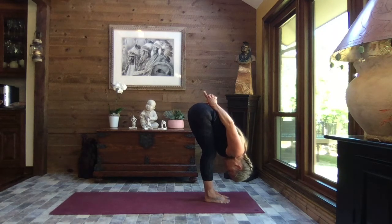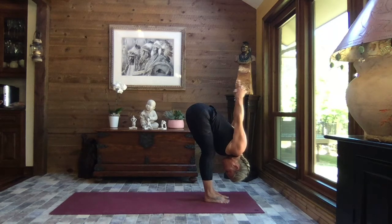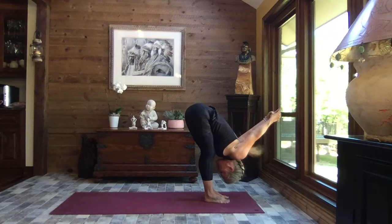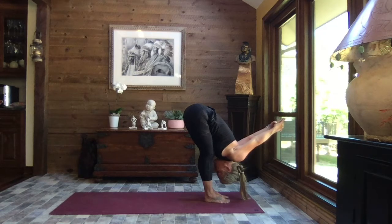Now we can keep those hands resting on the small of the back, or if you like, give those shoulders a good roll up and back. Lift your hands towards the sky. A little tuck of your chin towards your chest. Just breathe.